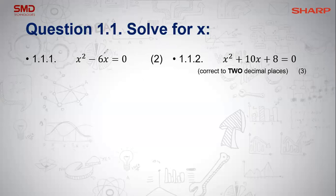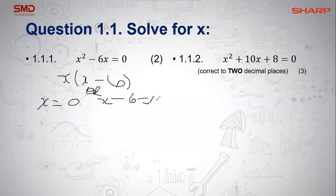Okay, so this one here, we can easily see there's 2 x's. So our common factor is x. We take out x and we have x minus 6. And it is asking us to solve for x. So then we have x is equal to 0 or x minus 6 is equal to 0, or x is equal to 6. Okay, make sure you do all of the steps. So you'll get a mark for factorizing and then a mark, half a mark here and half a mark here.